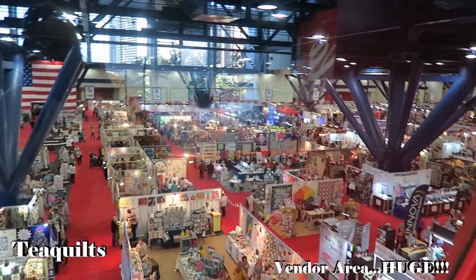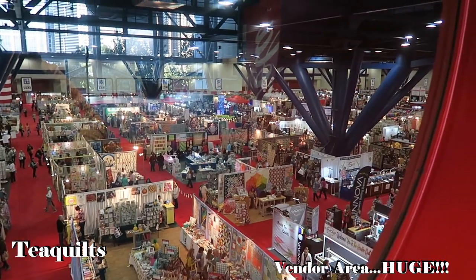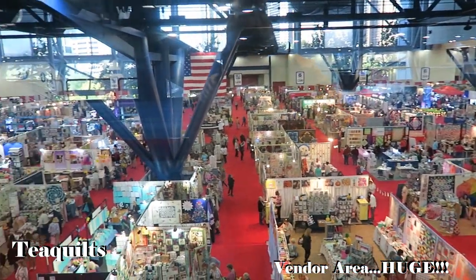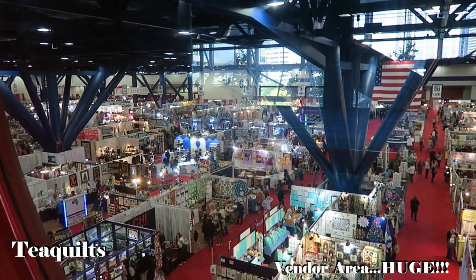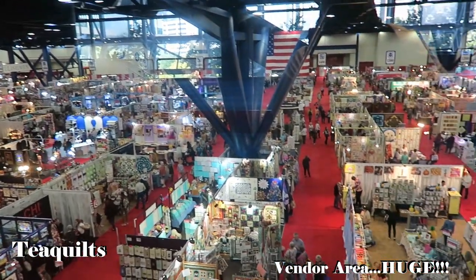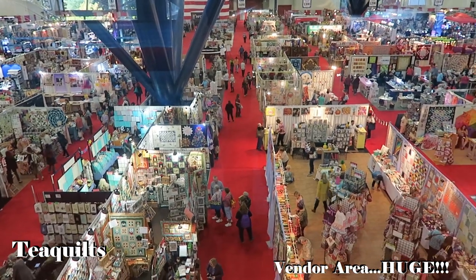So if we go this way, 100 is all the way down there, which I can't even show you out of this window here. And then it goes all the way down to 2500 over that way. So just want you to see the magnitude of vendors that are here selling their wares.